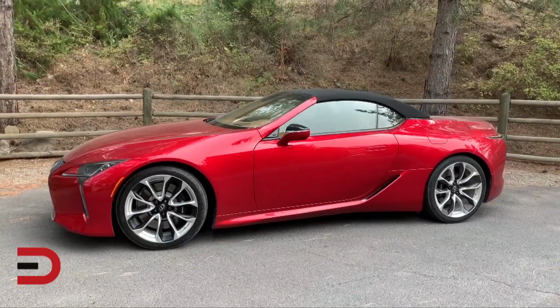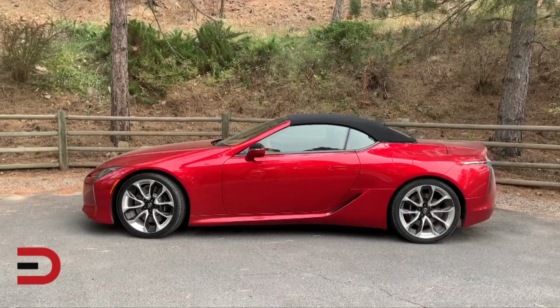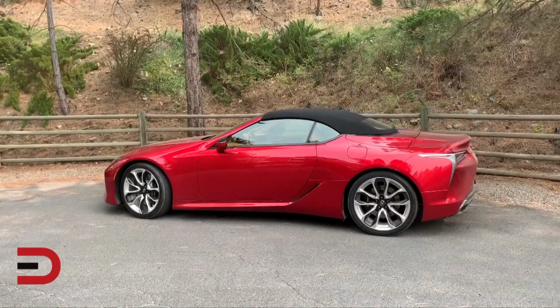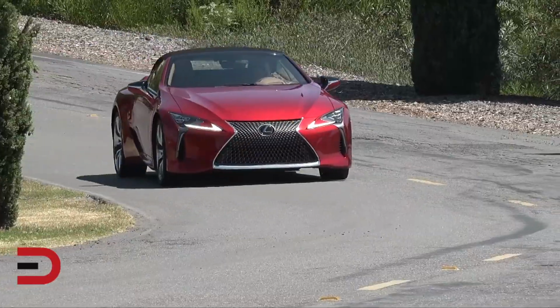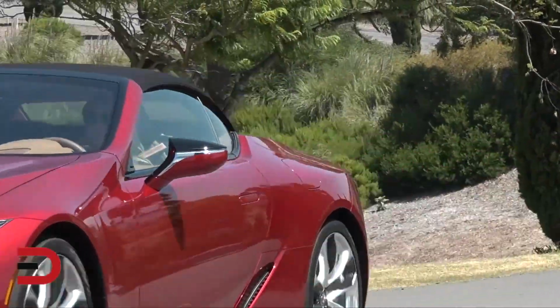Now, you factor in the LC's 22 and change gallon fuel tank capacity, and the average driving range could be north of 650 miles in the hybrid. Now, both the 500 and 500h come with a 10-speed automatic transmission and, as I mentioned, rear-wheel drive. Clearly, the LC is a performance vehicle with a head-turning body. Absolutely. And is not let down by the interior.